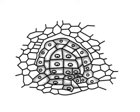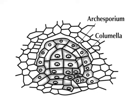The single-layered archesporium is parallel to the elongated axis of the capsule and is dome-shaped. It overarches the rounded apex of the columella and extends nearly to its base. In some species, the archesporium remains single-layered throughout, for example, in Anthoceros erectus, and functions as the primary sporogenous layer. In other species, for example, Anthoceros himalayensis, it becomes two-layered above the base of the capsule. In still others, it becomes 2 to 4 cell layers thick by periclinal divisions, and forms the sporogenous tissue.